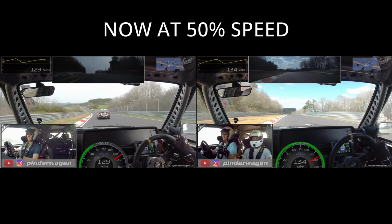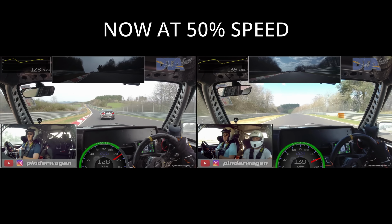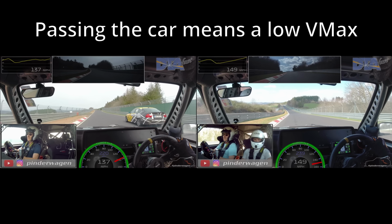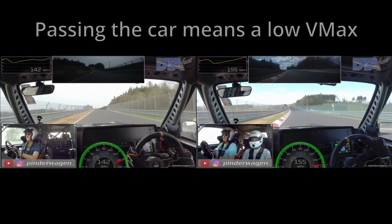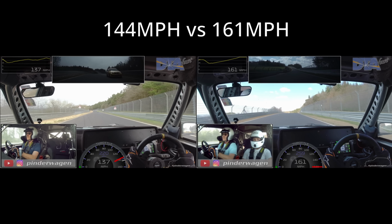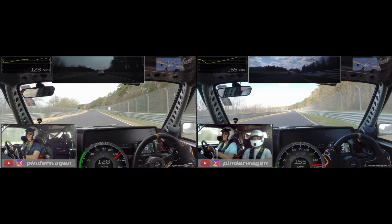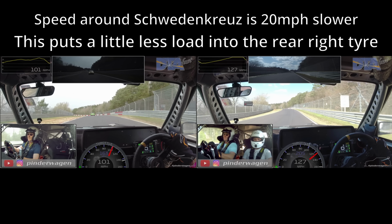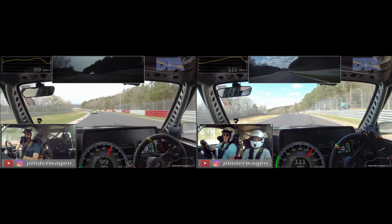Speed, just so there's time to see what's happening. I passed this rental car on the left, doing about 20 miles an hour slower than usual, just over 140 over the crest instead of 160. Over to the right hand side, dab of brakes, drop a gear, see there's a slower car ahead, so I'm not as fast through Schadenkreuz, and this does mean the right side of the car isn't loaded as much as usual.